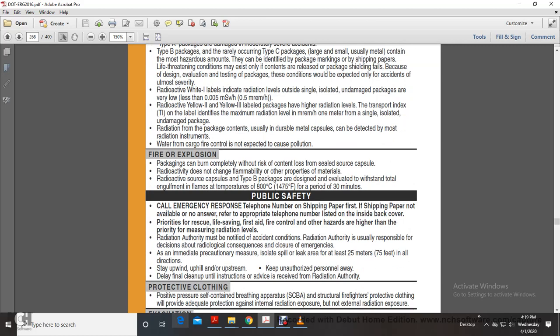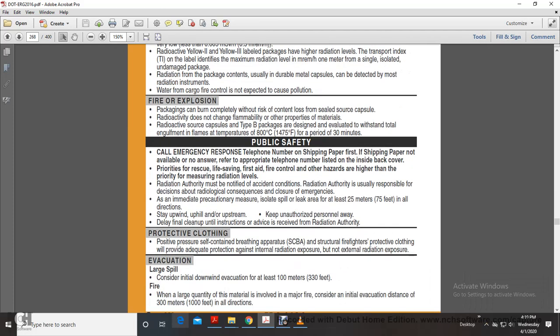Water from cargo fire is not expected to cause pollution. Fire or explosion: packaging burning completely carries the risk of loss of the sealed source capsule. Radioactivity does not change flammability or other properties of the material. The radioactive source capsule in a Type B package is designed and evaluated for total engulfment in flame at temperatures of 1475 degrees Fahrenheit for a period of 30 minutes.